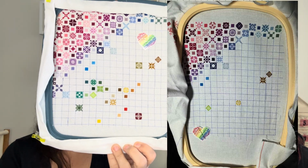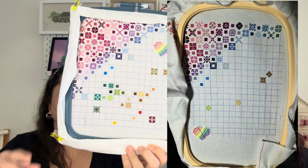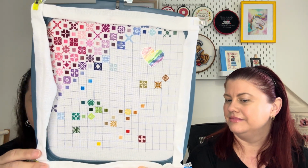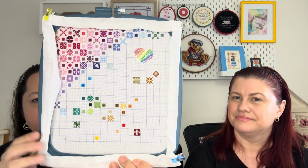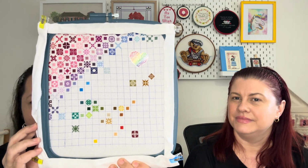It's by Works by ABC. I forgot to say that. And I'm just doing it on a plain white, I think it's a 16 count Zweigart fabric. Okay. So I wanted to just keep it white to let all the colours pop. So yeah, I'll have to work out what I'm going to do mine on next year.